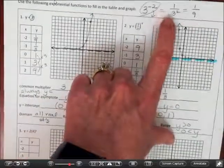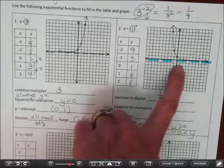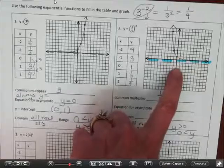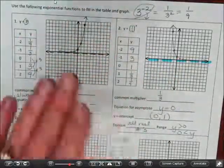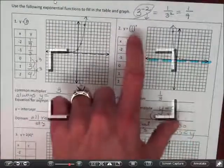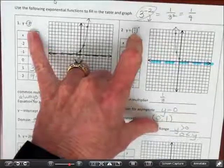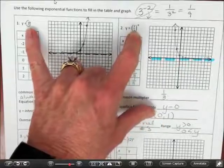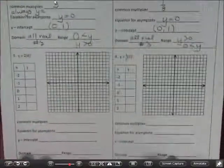This one, what's going to happen is as our numbers get bigger in the table, they're getting smaller and smaller and smaller. This is called decay. Okay? And those are terms that we're going to talk about tomorrow. If your curve's going up like this and everything's getting bigger, we call that growth. This one we're going to call decay. And it's going to be related to this little guy right here. Okay? See those numbers I'm pointing to? Those are going to help us decide whether something is growth or decay. So let's do the next one.